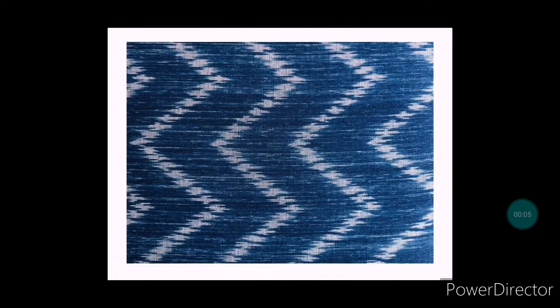We have here an example of fabric using the ikat technique. So you can see the patterns and two colors, dark blue and white. So yung white part po na yan po yung hindi nakulayan during the tie and dye process.